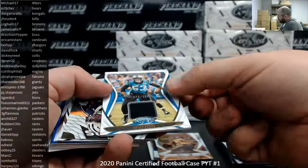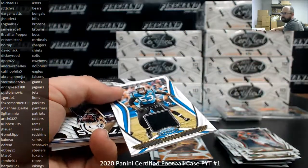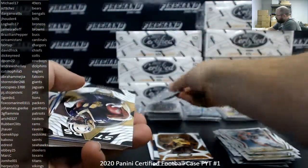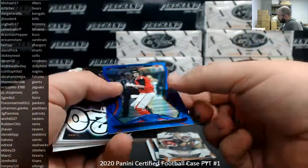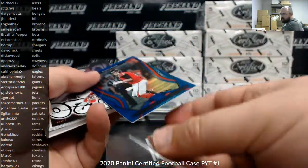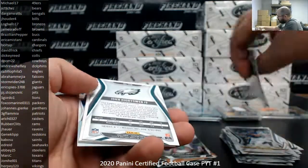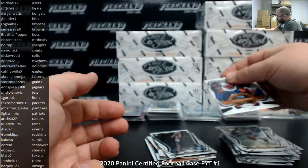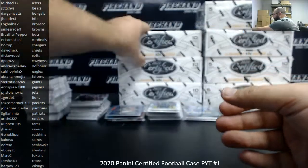Brian Burns memorabilia at $2.99 for the Panthers. Panthers going to Joanna's Gierke. There was not a mega filler today. Blue 75 Matt Ryan, Falcons. Falcons going to Abraham Mejia. John Hightower to $2.99. Okay, that's five. Six.